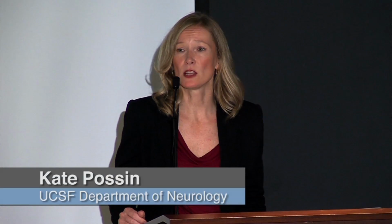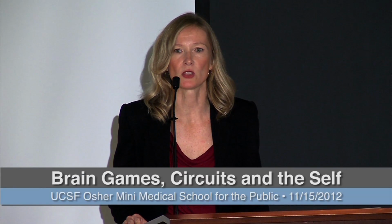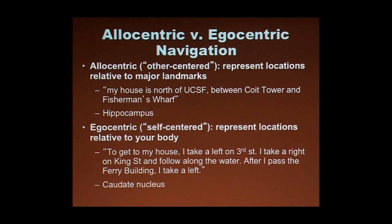We often anchor our allocentric cognitive maps in Cartesian coordinates, north, south, east, west. For example, if you are using the allocentric navigation system, you might think, my house is north of UCSF between Coit Tower and Fisherman's Wharf. So you're appreciating the relationship between these major landmarks in space. Your allocentric cognitive map of San Francisco does not change if you are at UCSF, if you're at the Golden Gate Bridge, if you're in New York City. It's the same map. It doesn't depend on your position in space. This system relies critically on the hippocampus, more so on the right hippocampus in the posterior portion.